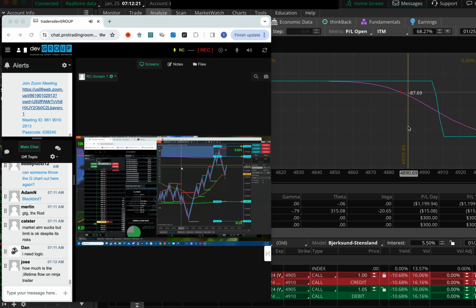Let's see. What was I saying? Oh, yeah, just the entry logic. So I just want to make sure that the computer does what it's really good at doing, which is putting the orders on the lines.